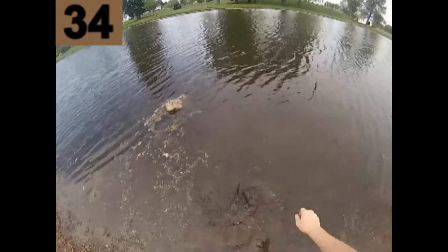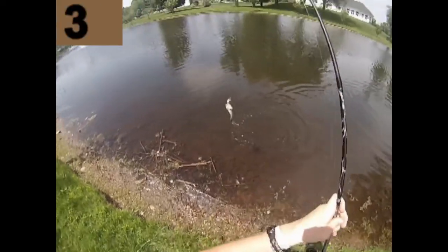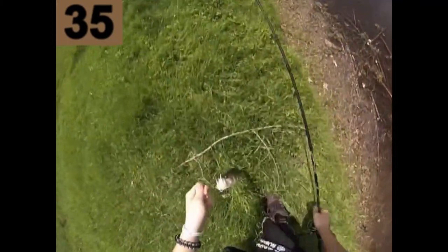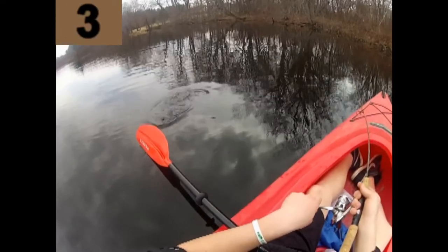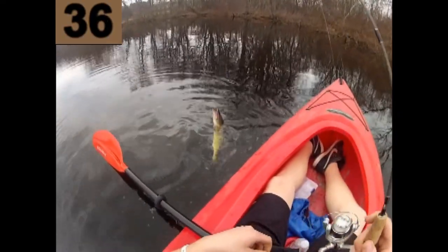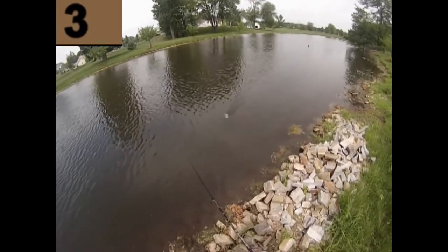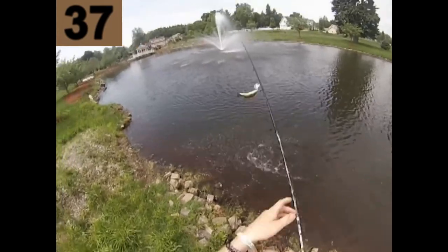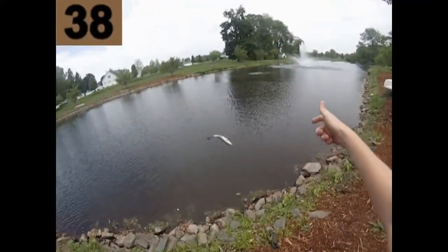Missed them two times, later, and then finally got them after my fourth attempt. Oh yeah, there we go, right on the side. Not too bad, a little smaller.